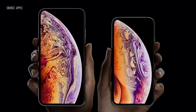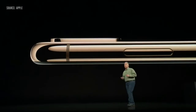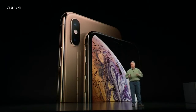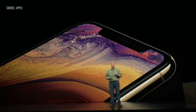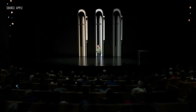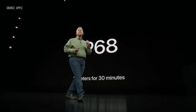This is iPhone XS. It is the most advanced iPhone we've ever created. It is made of a surgical-grade stainless steel. It has a gorgeous new gold finish on the front and on the glass. And it's covered on the front and the back with a new formulation of glass that is the most durable glass ever in a smartphone. iPhone XS comes in 3 finishes: gold, silver, and space gray. And they're protected from dust and liquids to an even higher level now, IP68.